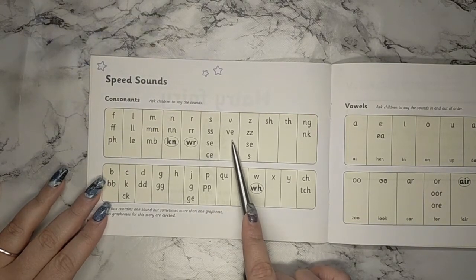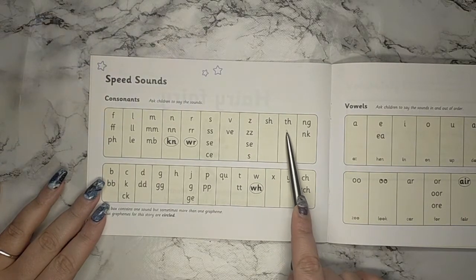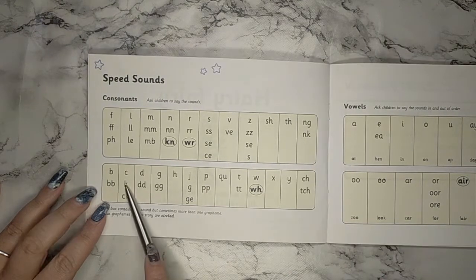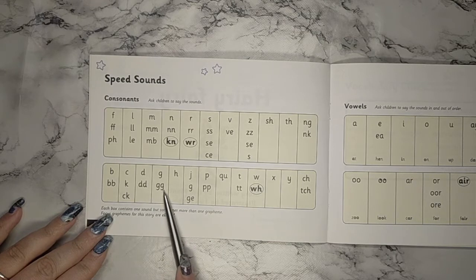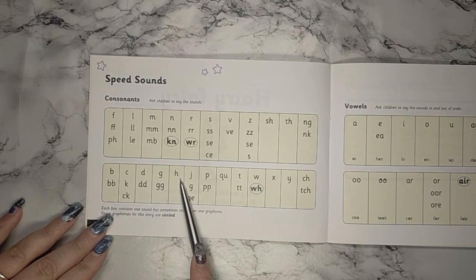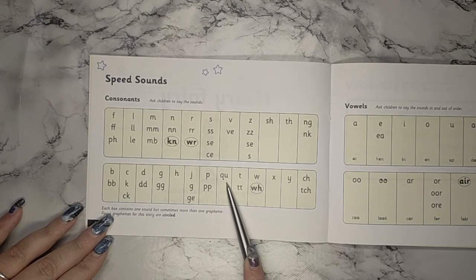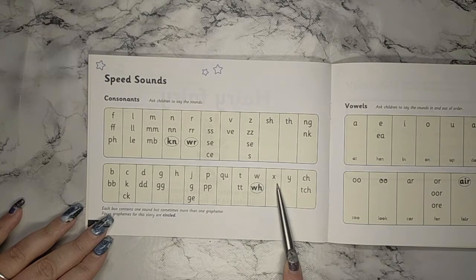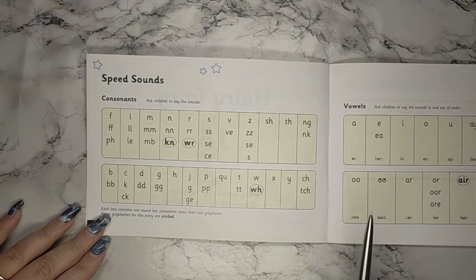S. V. Z. Sh. Th. Unk. B. K. D. G. H. J. P. Qu. T. W. X. Y. Ch. Well done.